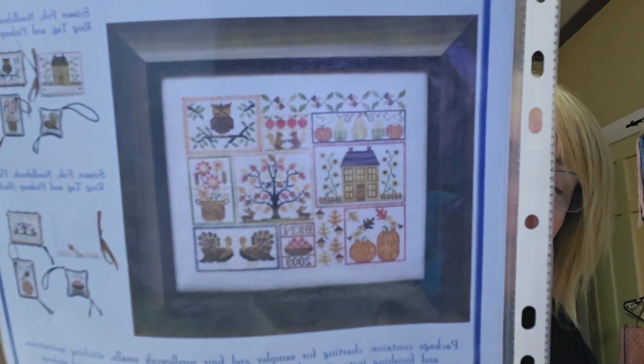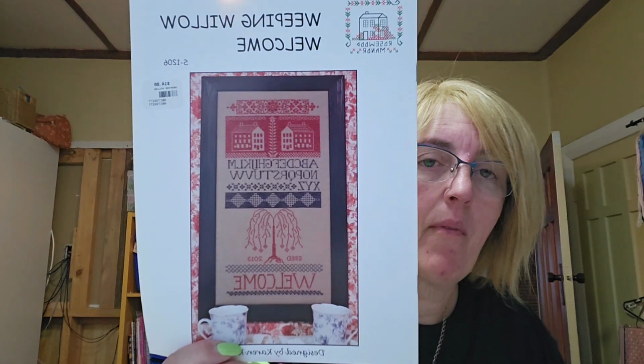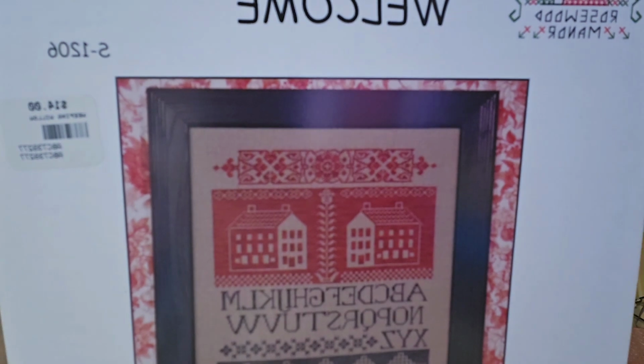So Blue Ribbon Designs. Previously I showed you the summer and winter. This is the autumn sampler where you can do it as pillows or as a whole. So these are all the ones that I need to try to match up when I do my inventory, so I know exactly what I've got and what I'm missing. Rosewood Manor. This is Weeping Willow Welcome. Lots and lots of red up the top there. That will be lots of stitching.